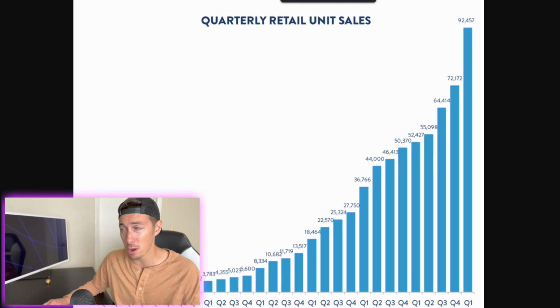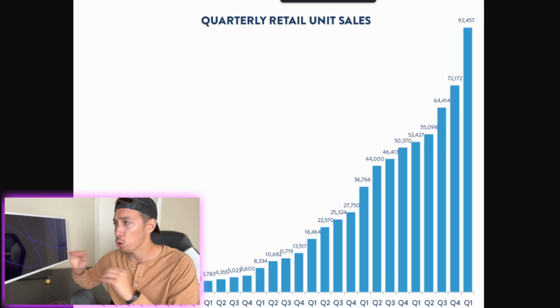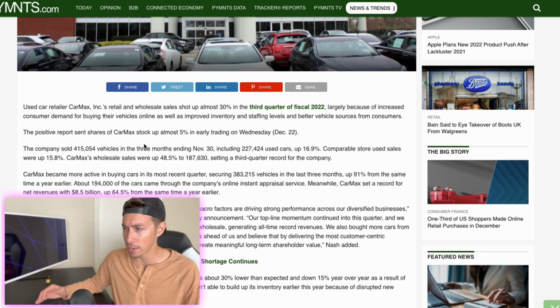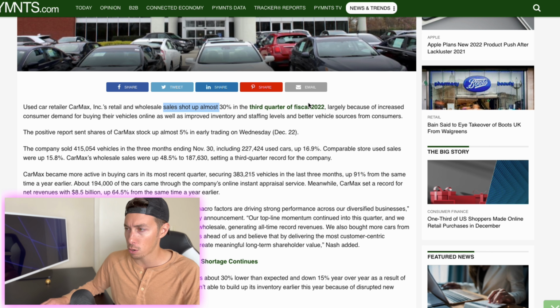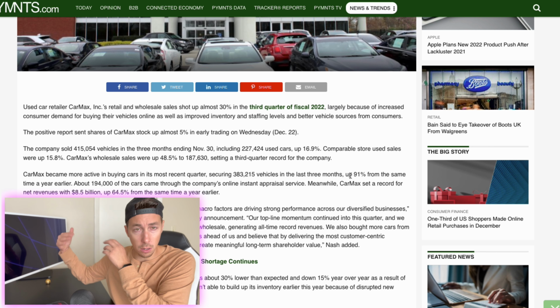Carvana is the better buy of the two, but I'll look at the chart and see if it's something I should be waiting on or jumping in on now. CarMax: I didn't find a chart specifically that shows me the same type of breakdown, but I could see that retail and wholesale sales shot up 30% in the third quarter of fiscal 2022. CarMax became more active in buying units in its most recent quarter, securing 383,000 vehicles in the last 3 months. If you don't know this, CarMax also buys vehicles from you and then sells them on their market.